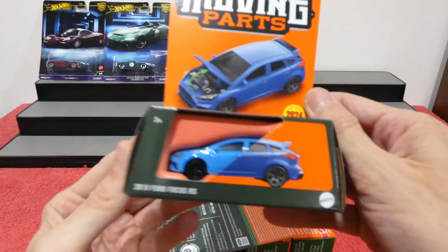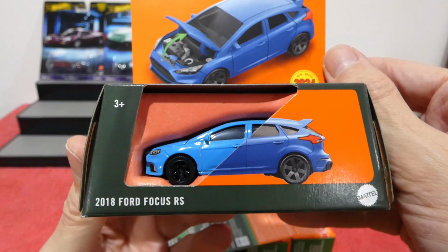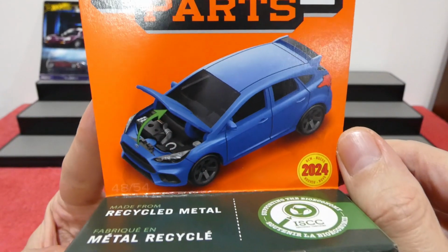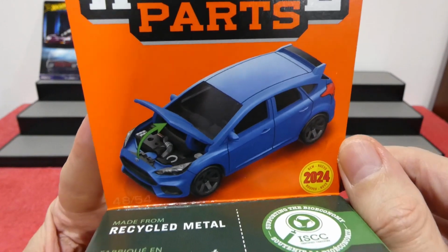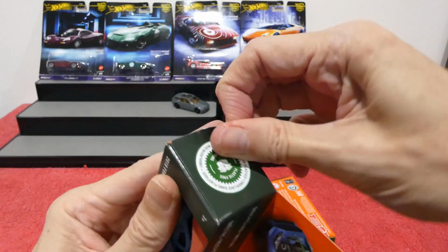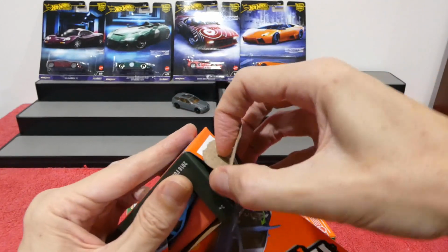All right, next up on the moving parts list, we have the 2018 Ford Focus RS. That is super, super cool. Has the opening bonnet there. Hopefully we'll be able to get some good detail on the actual bonnet, underneath the bonnet as well.